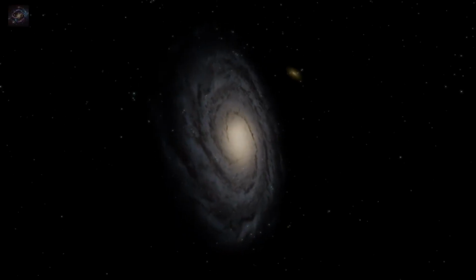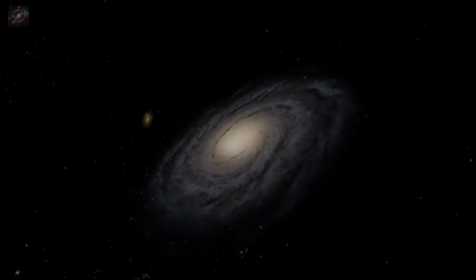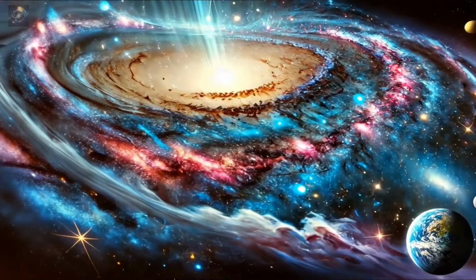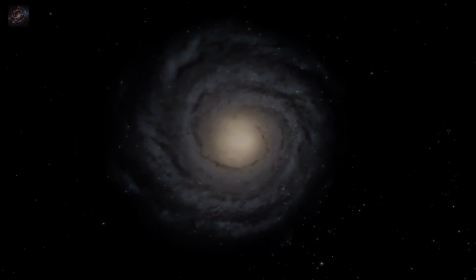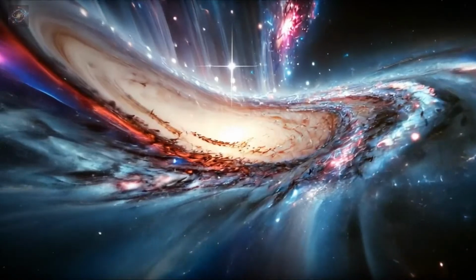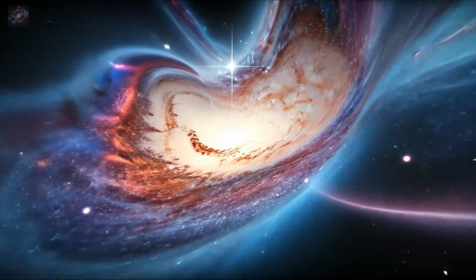A significant aspect of ongoing research into Andromeda involves its rotational dynamics. The galaxy's rotation curve, a plot showing how the orbital velocity of stars changes with distance from the center, provides one of the most compelling pieces of evidence for the existence of dark matter.